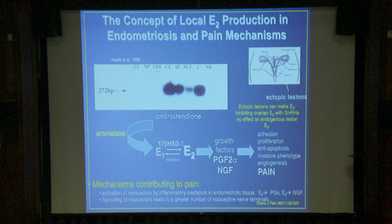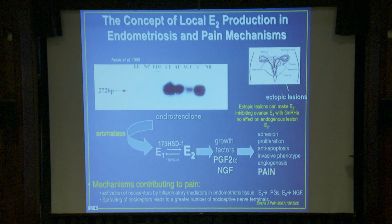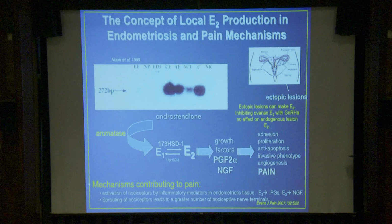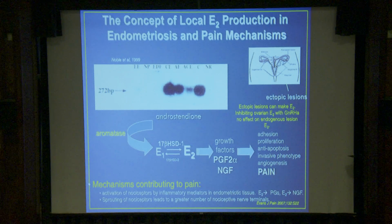Serdar Bulun was here. I mean, he is the one mastermind behind it. So the mechanism of contribution to the pain is activation of the nociceptors in the tissue. The tissue of endometriosis produces estrogen and produces the nerve fiber of their own.